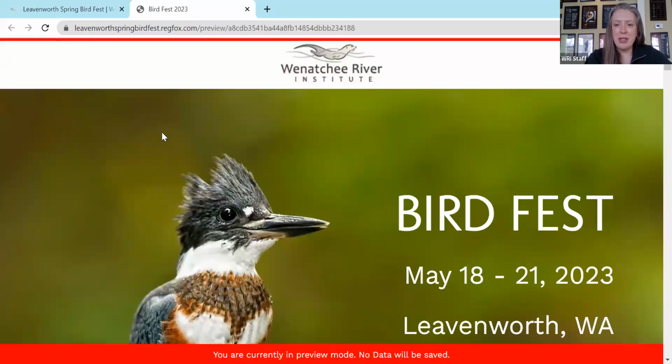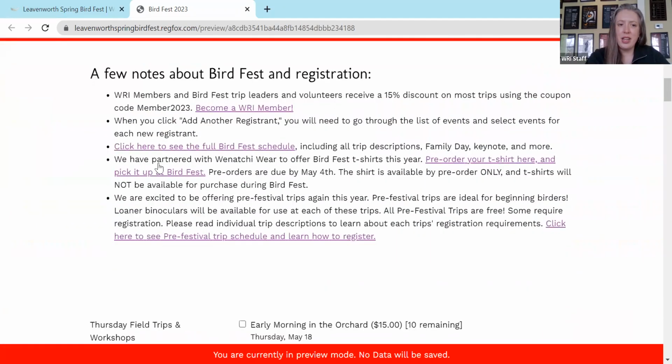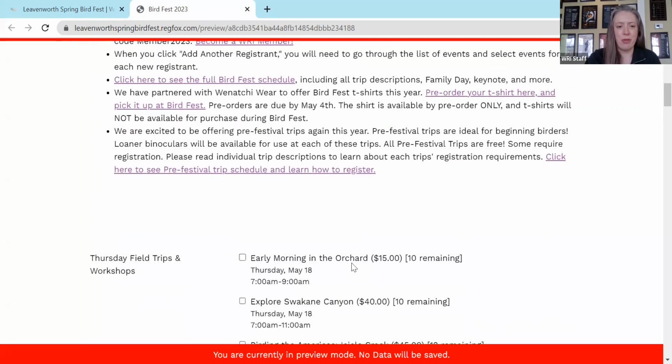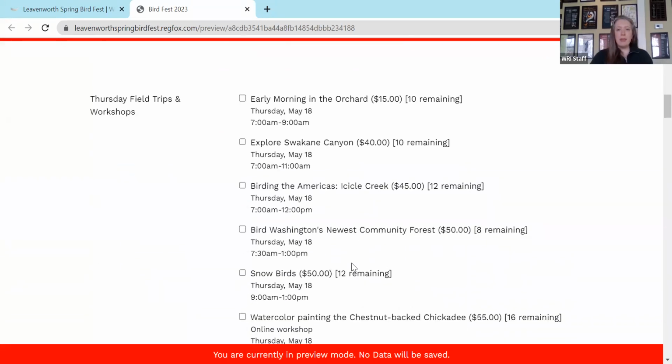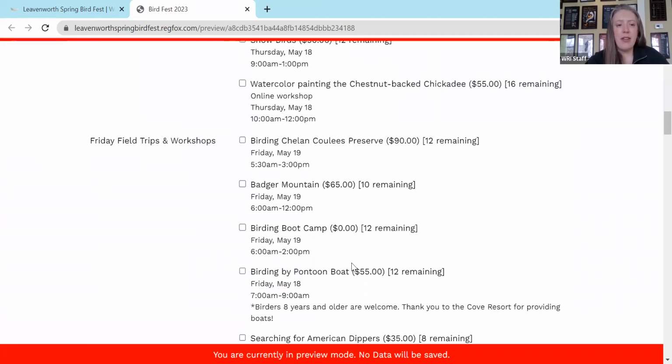For the purpose of this demonstration, we have a demo page of registration to look at. At the top, there's a few notes, how to use a discount if you are a Wenatchee River Institute member. It also has the link to the schedule if you need to check that again. There's the link to the t-shirt orders, as well as where to find the pre-festival trip information. So on this page, you'll scroll down and find the trips that you want to register for. Once again, they are organized by date and time.